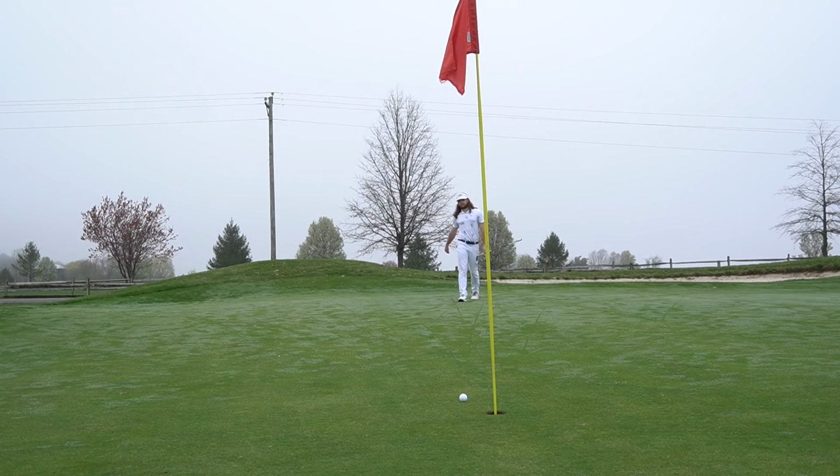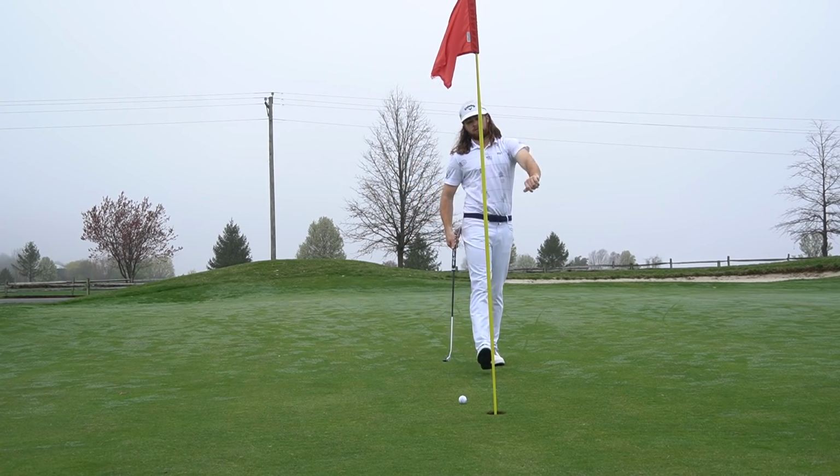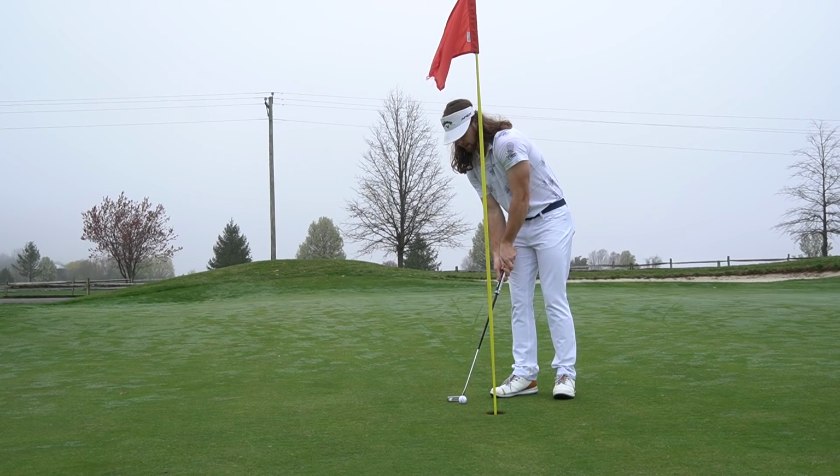And gave it a run. Thought for a while this might have a chance, but left it just a bit short of the hole. So I will tap that in for a 1 over par 37.